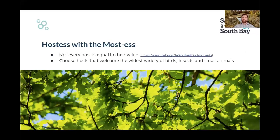So, interestingly, not every plant has the same ecological value. Not even every native plant has the same ecological value when it comes to attracting pollinators and specifically butterflies. So we recommend choosing hosts that welcome the widest variety of birds, insects, and small and large animals. And there's a really great resource to figure this out. It's the National Wildlife Federation. They have a native plant finder, and we have the link here.